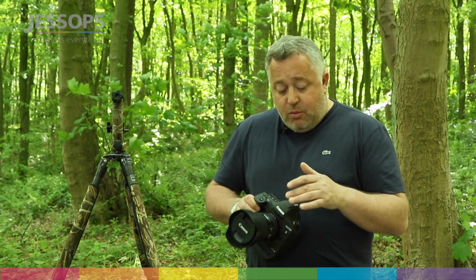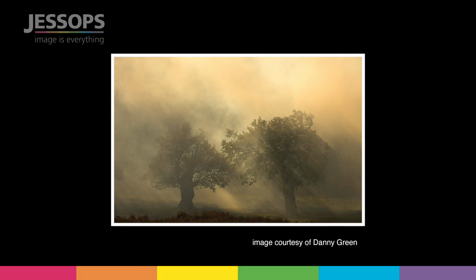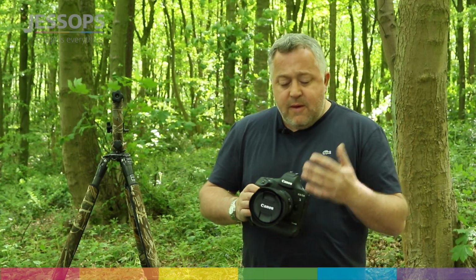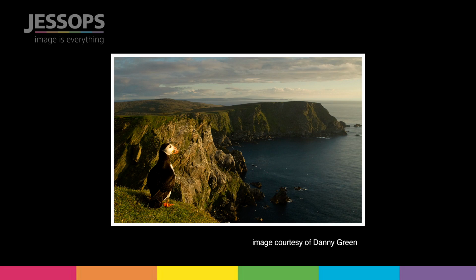And the beauty about this lens is obviously the 16mm gives me a really wide angle vista, and going up to a 35mm as well. I think this is a great all-round lens, not just for wildlife and landscape photographers, but if you're into architecture or even portraits, it's a great lens which fits in most photographers' camera bags.